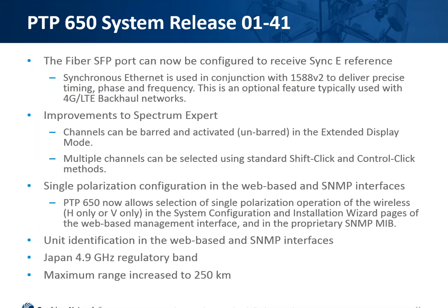This is another customer request. Can I find out what is the serial number and the MAC address from within the GUI and within the SNMP interface? So now that's all been added to the web page. You've always been able to get the MAC address. Now you can also get the serial number, which is for those inventory tracking systems. That's a nice little feature.